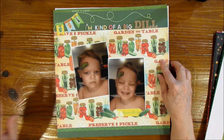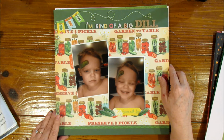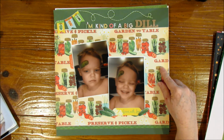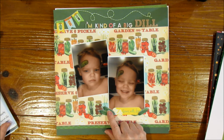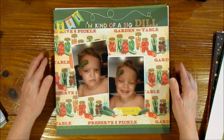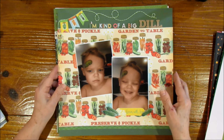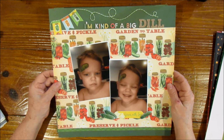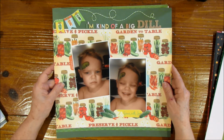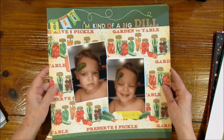And the paper for him is Country Kitchen by Carta Bella. And then the pickles are actually from Country Fair by Mintay, because I looked everywhere for just pickles, and so these are, you know, cucumbers. But I just love it. What did his mom say he said? Oh, like those were the days or something, or fun times.